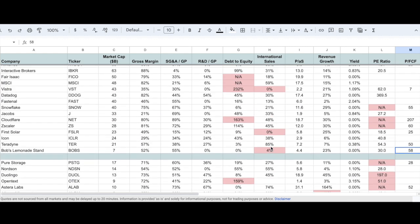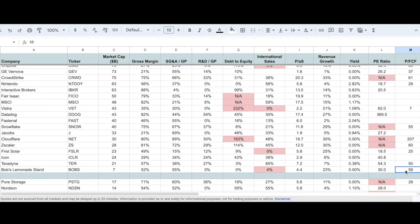The average company in my portfolio has a price to free cash flow of 34, so 58 is a bit steep, but we also have to remember that this company is growing quite rapidly. So thanks for sticking with me.